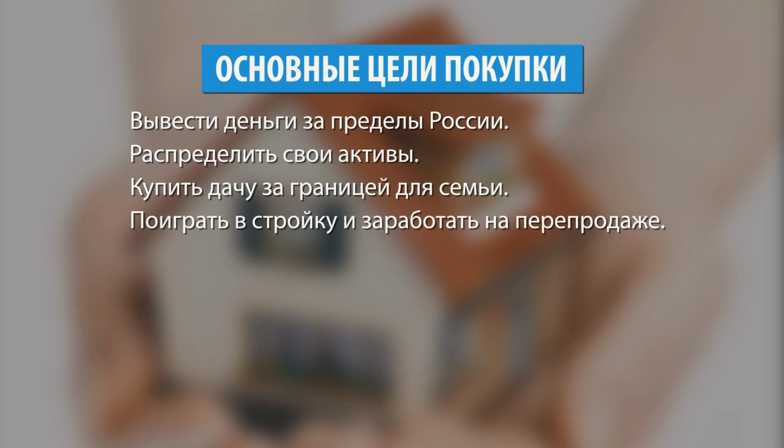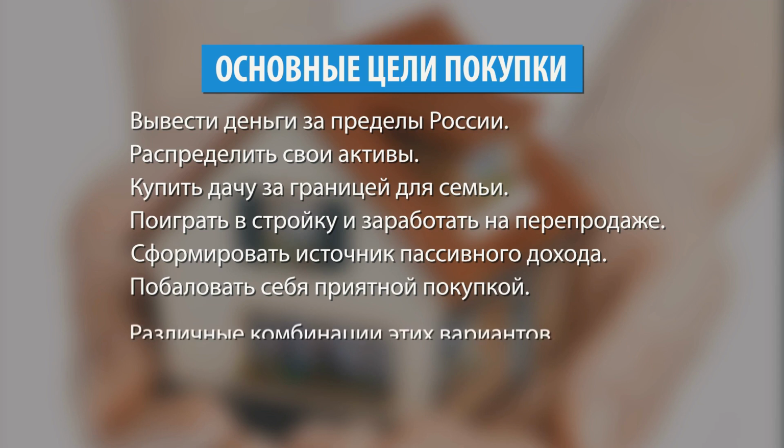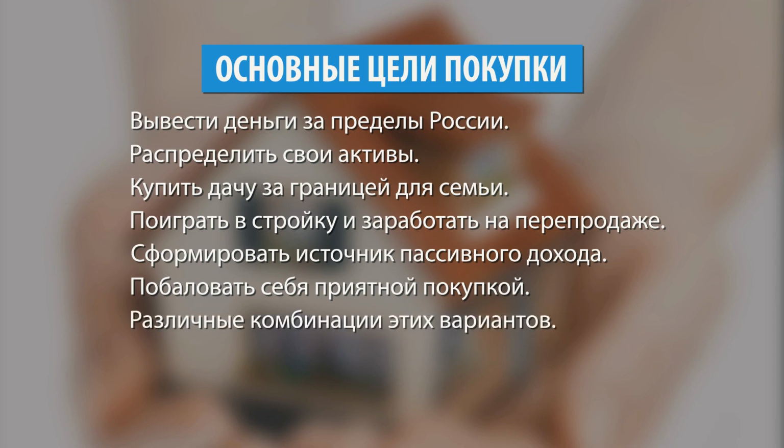Play around with construction and earn 20-30% on building and then quickly resell. Establish a source of passive income. A pension, simply put. Or simply indulge oneself with an impractical but very pleasant purchase in such a prestigious and expensive place as Phuket. Various combinations of these options are also possible.